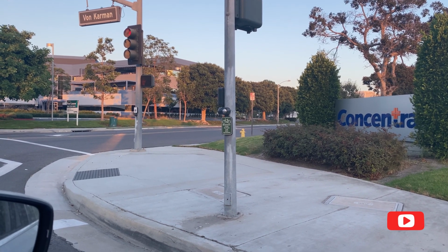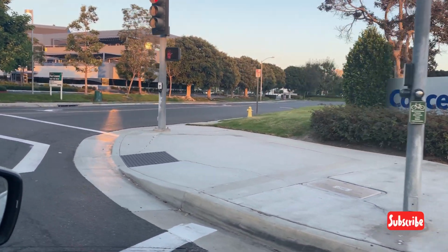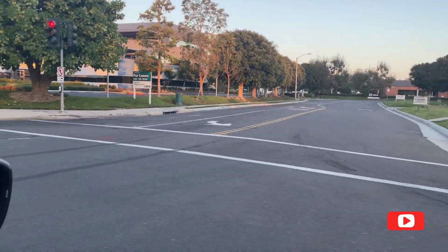Right here, we're heading there still. Yeah, we're still on our way. You can see us in this. But it's a beautiful day, though. It is. It was a really beautiful day.